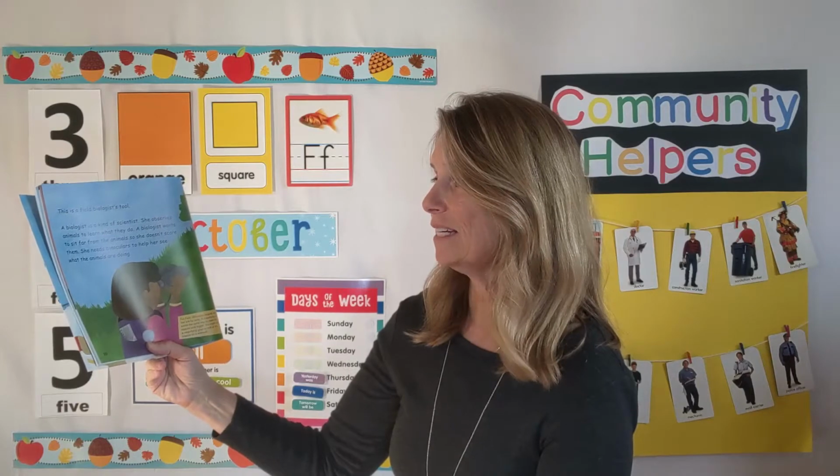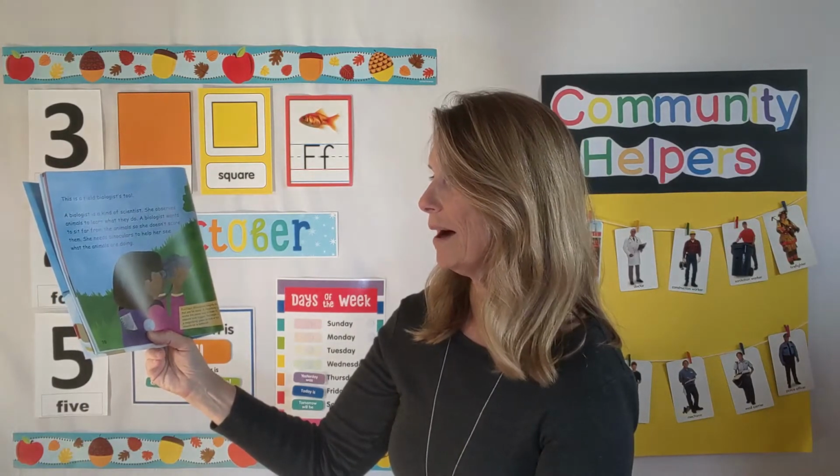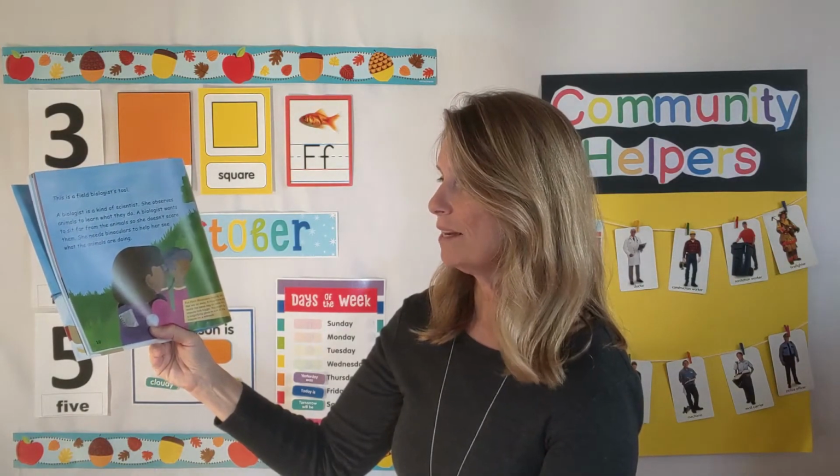Oh, a field biologist. A biologist is a kind of scientist. She observes animals to learn what they do. A biologist wants to sit far from the animals so she doesn't scare them. She needs binoculars to help her see what the animals are doing. That's a pretty cool job.